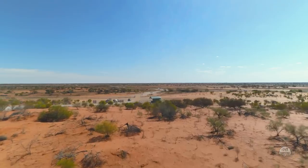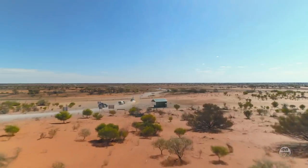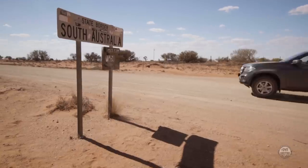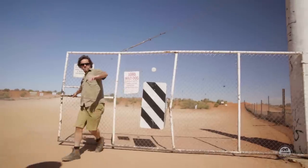Well, we're back at the dog fence on the border of New South Wales and South Australia. One of the most important gates on the fence. The gate's always got to be closed. Keep the dingoes on that side and the sheep safe on this side. Well, that's the theory anyway. Man, the flies are bad. They are really friendly.